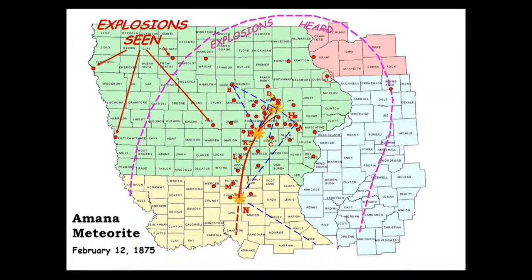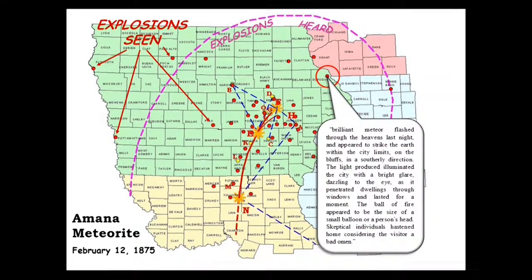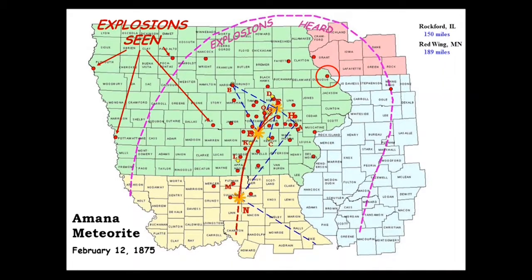One of the more interesting places was up here at Dubuque. The Dubuque newspaper said the next day, "A brilliant meteorite flashed through the heavens last night and appeared to strike the earth within the city limits." They thought it crashed up in here. That's how bright that thing was when it came down. So you can read the rest of it, but they thought that a meteorite fell just outside of the town limits of Dubuque, and so people actually went out looking for it, didn't find it. It was also seen in Rockford, Red Wing, Omaha, St. Louis, Chicago, St. Paul, long ways away, 260 miles away in St. Paul, they saw that flash explosion.